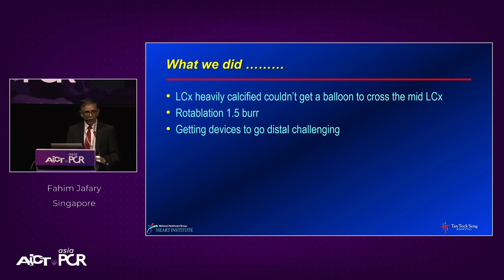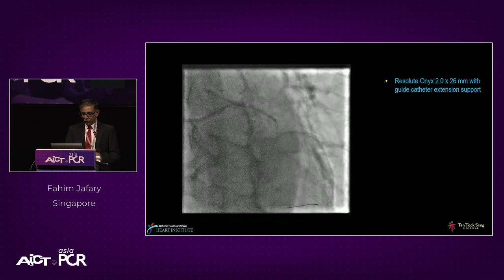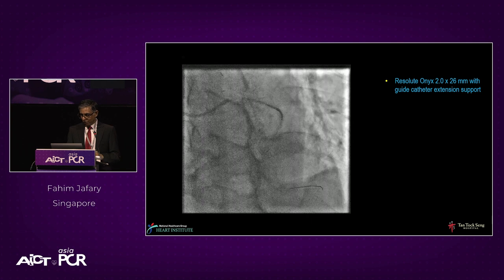And then to get devices to go distally was even more challenging, because even after doing so, we were able to cross the mid-circumflex, but then getting a device to go distally to dilate was very hard, and I had to use a guide catheter extension to get a device to go all the way distal. And we dilated, and at that point, after dilating, this is where we were.